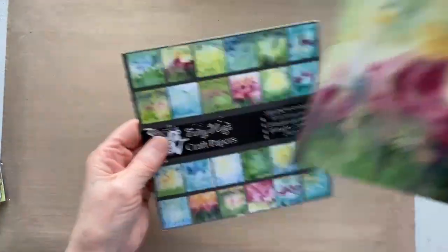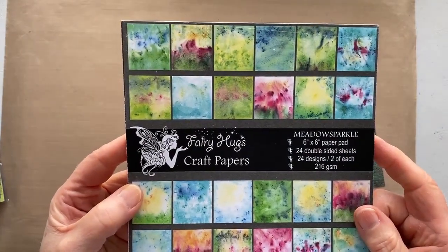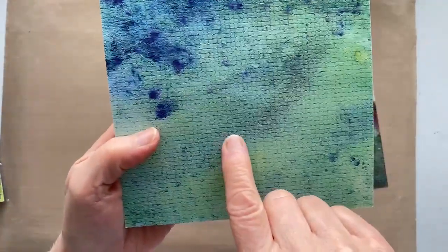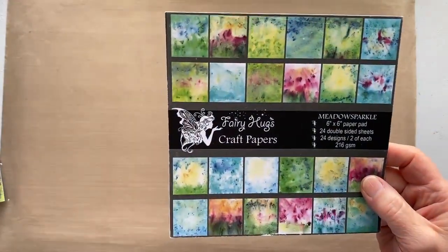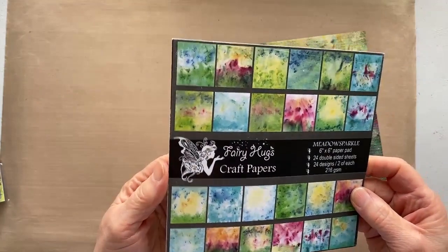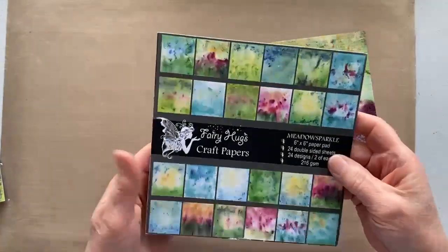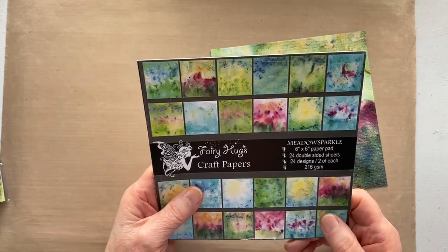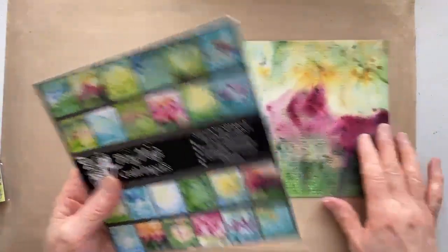Okie dokie. So with this one, we're using a paper from the Meadow Sparkle paper pad, which is the other paper pad that's on the show. This one has the sort of texture going through it, but obviously it's perfectly flat for you to stamp on. It's like brusho type backgrounds, which you would have to wait to dry, but these are ready to go straight away. As before, 6x6, 24 double-sided sheets, easy to use, 24 sheet designs, 2 sheets of each, 216 GSM, same old, same old.